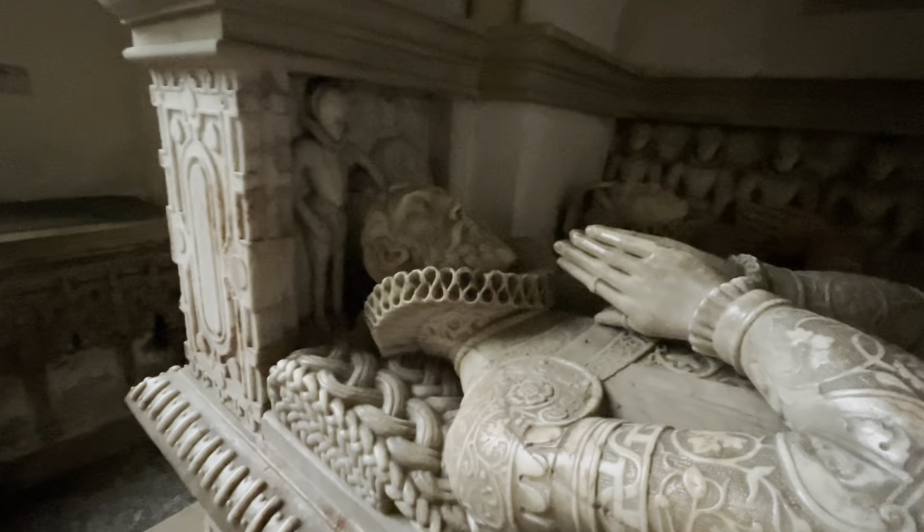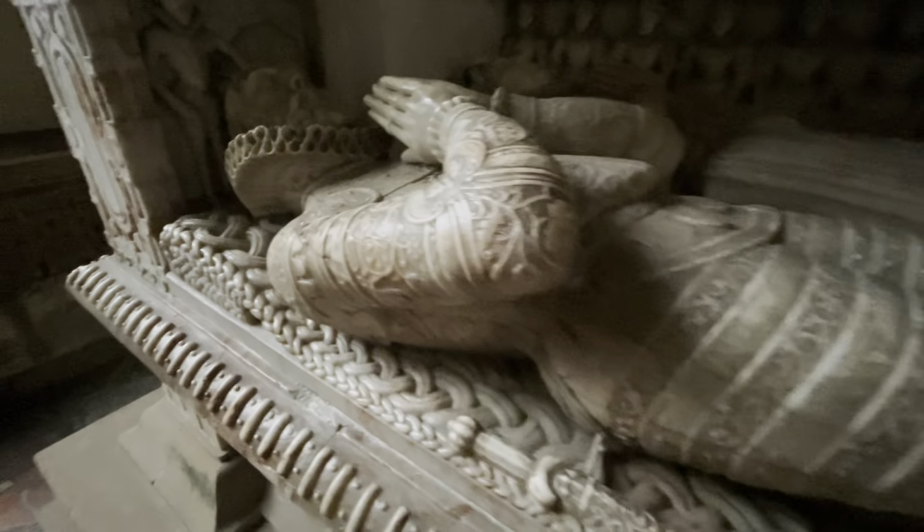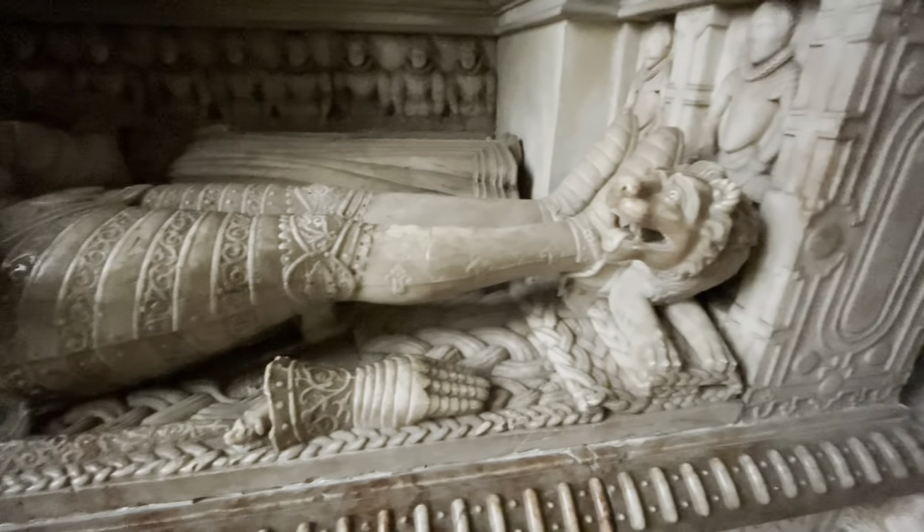This absolutely elaborate tomb is of Sir Richard Lee, who passed away in 1591 and is a direct ancestor of the Confederate General Robert E. Lee, who served in the US Civil War.